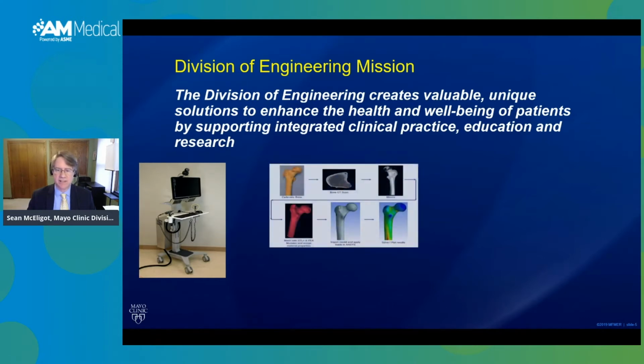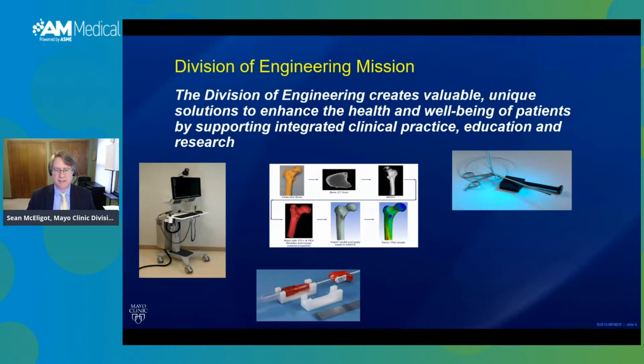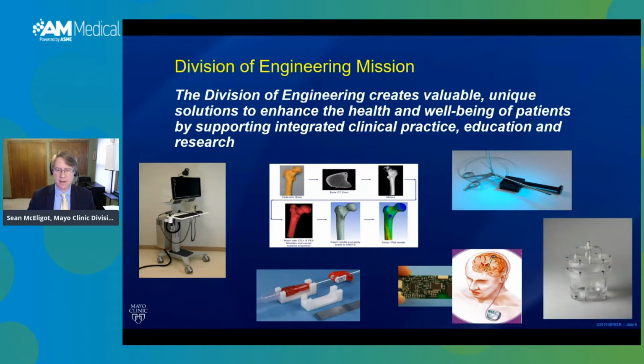systems, extensive computational modeling of physiology, transformational surgical instruments, such as this device, which allows mitral valve repair on a beating heart. Emergency designs, such as these clips that were added to a commercial dialysis tubing set in response to a sentinel event. Neurological devices, and a prototype artificial liver, which has sustained life in animal trials for 48 hours.